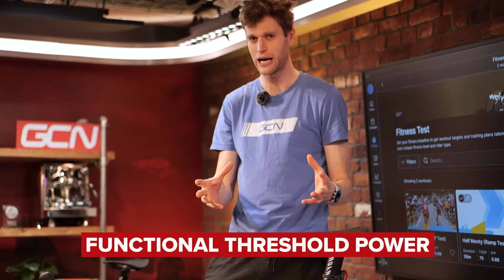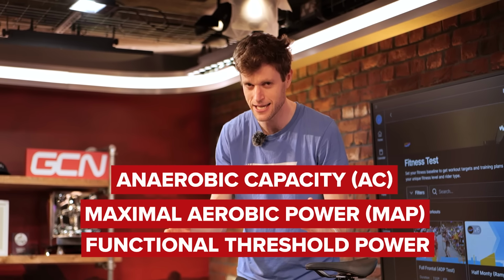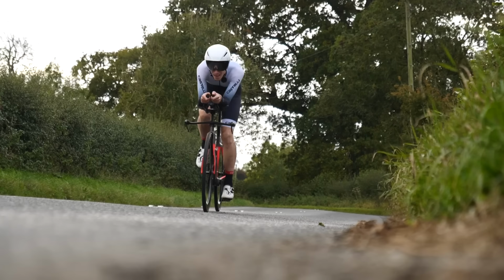Four-dimensional power profile, or the 4DP test, looks at 4 different metrics: your functional threshold power, your maximal aerobic power, your anaerobic capacity, and your neuromuscular power. Whatcha! That's my sprint impression. That's 4 different takes on how you perform in a range of different effort levels, from short sprints to long endurance rides, more akin to a climb or maybe even a time trial.